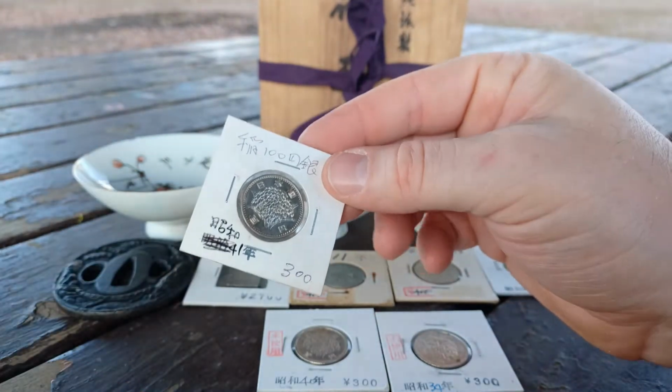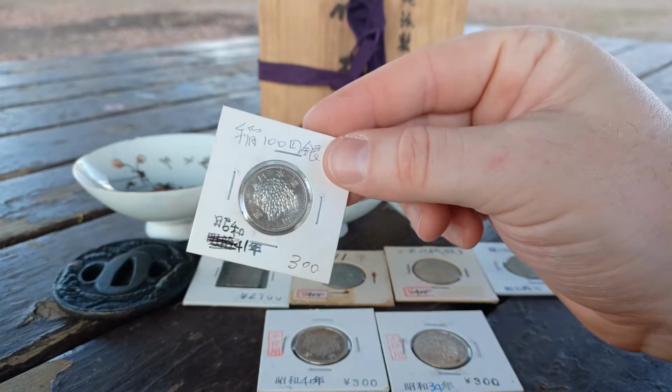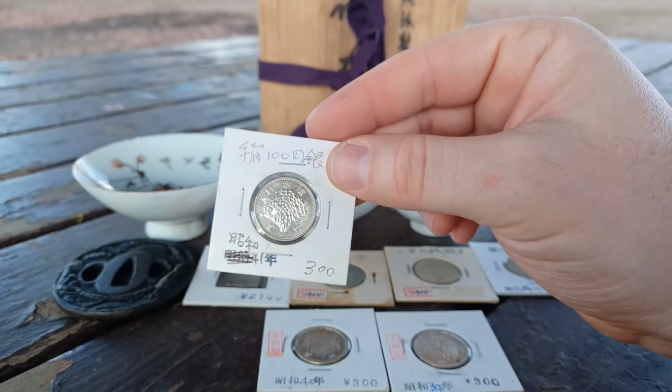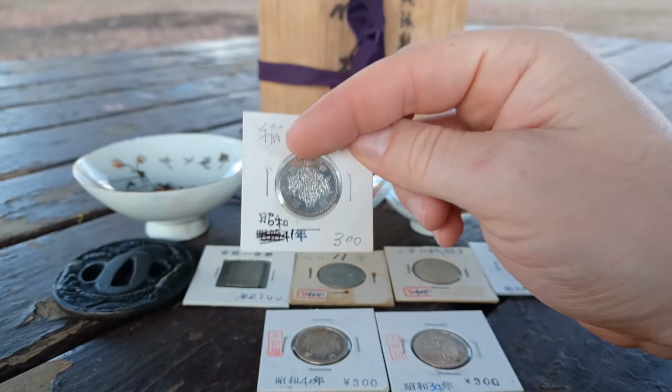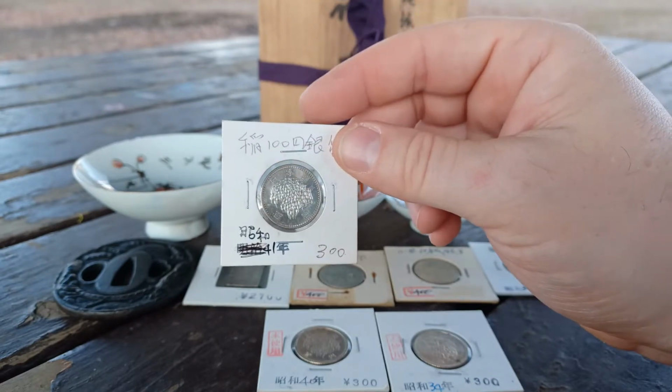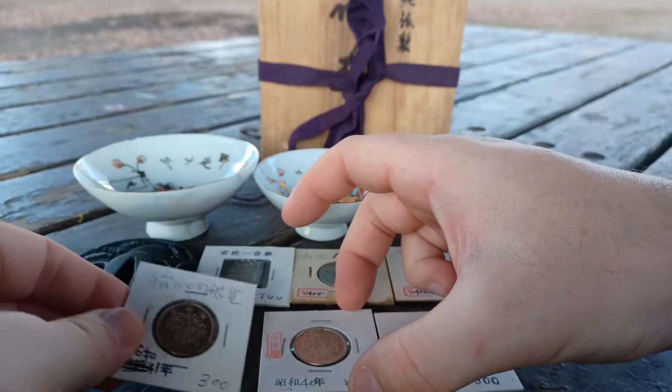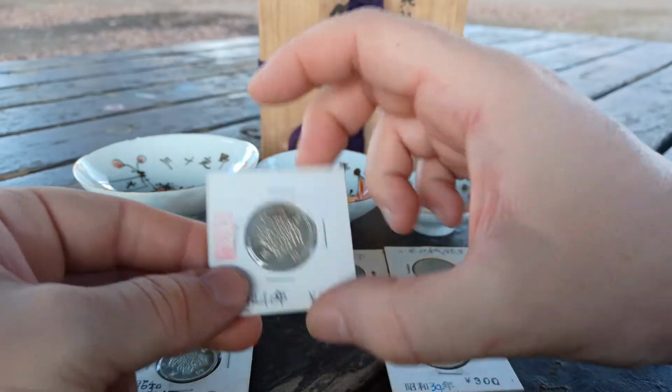This one is from Showa 41, so that would be 1966. This was the last year that Japan made silver circulating coins. They made 97.5 million of them, and I actually have a few from that year. It was one of the bigger years for production.